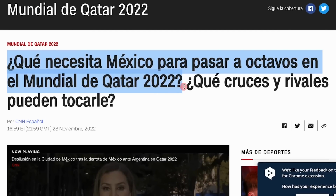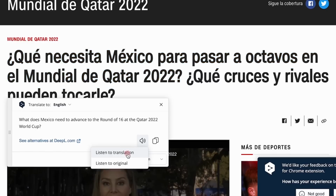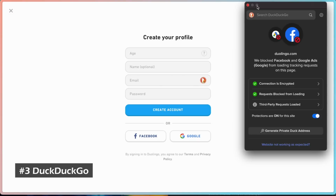With this extension, you just need to highlight a text and it will translate it to your chosen language in an instant. I find it especially useful that it can read it out for you because sometimes there are words I don't know how to pronounce. If you're looking for a powerful translation tool that can help you to understand any text, DeepL is the one for you.